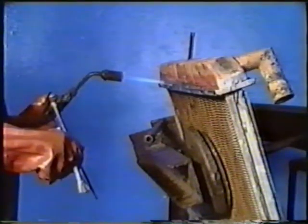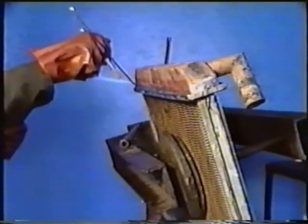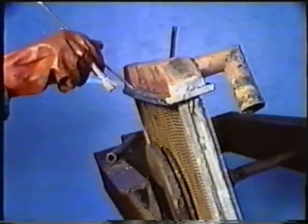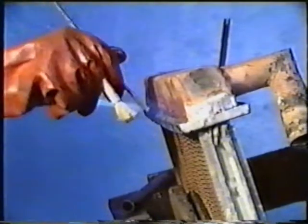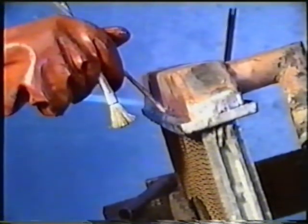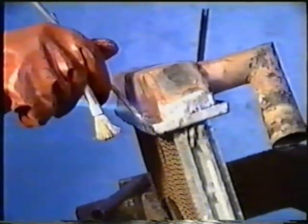Now you see him soldering the bottom tank into position. Again with the core correctly tilted. Again doing it in the correct sequence to ensure that the header plate is not being overheated in any particular part. The torch should be pointed at the tank and not the header plate.